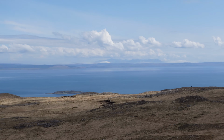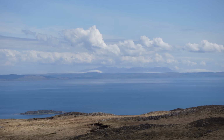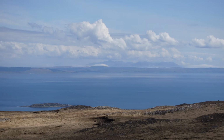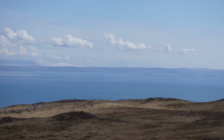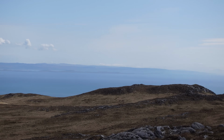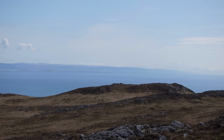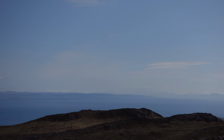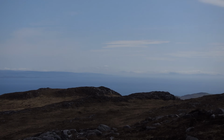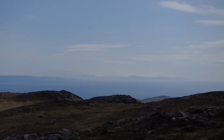A bit windy, but I think that there, if we can focus, is the Isle of Arran. And then away down here is the Mull of Kintyre. I don't know if you can make it, let me just make this a bit darker. Oh, there you go. I don't know if you can make out, almost in the middle of the picture.